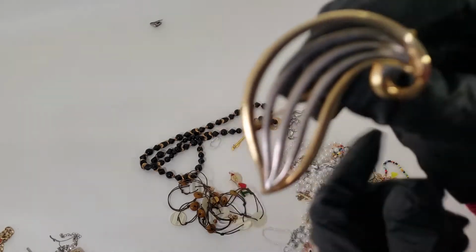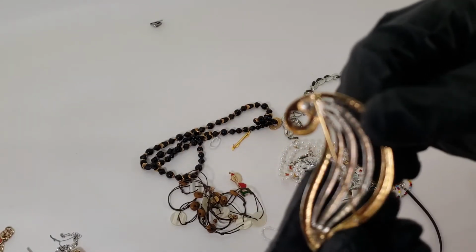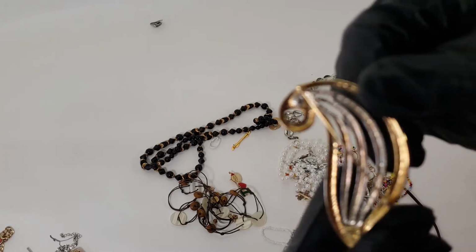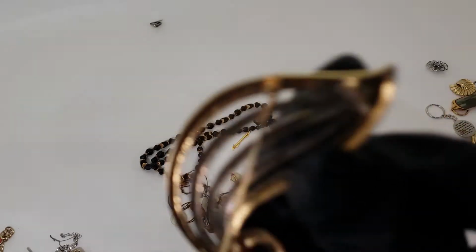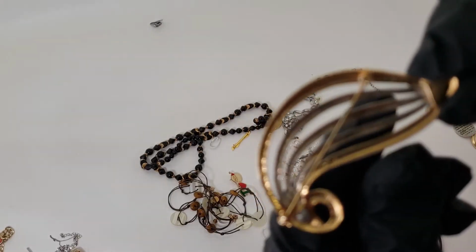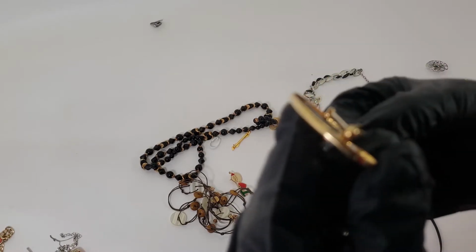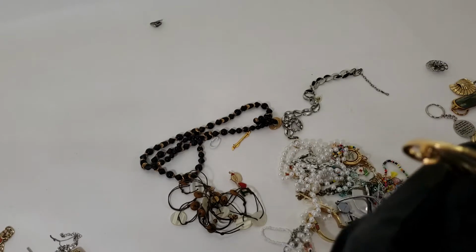This is an interesting swirl pin with no name on the back. I'm not seeing one. Clasp is working. I might be able to sell that for $10.